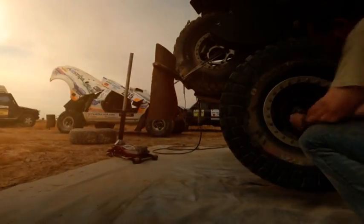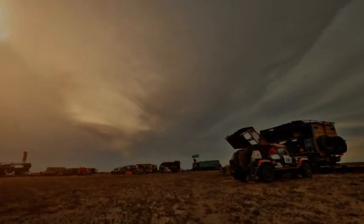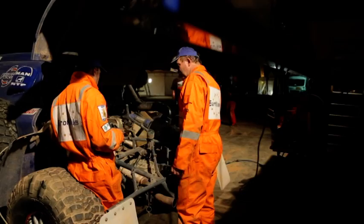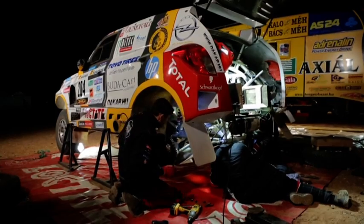The other teams have also some work to do on their cars. Every day, dozens of mechanics are busy fixing and pampering the race vehicles. The cars are submitting to a tough treatment, so they have to be thoroughly inspected before the following stage. For the mechanics, sleep hours are a scarce commodity.